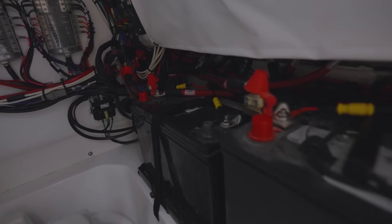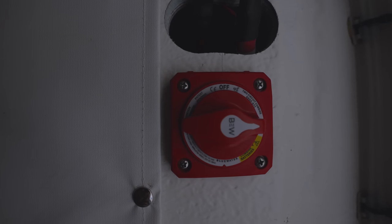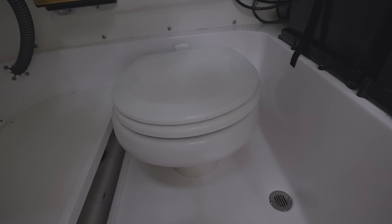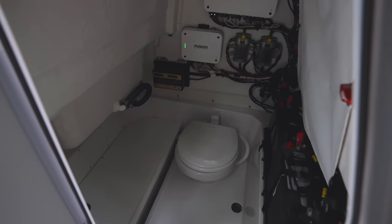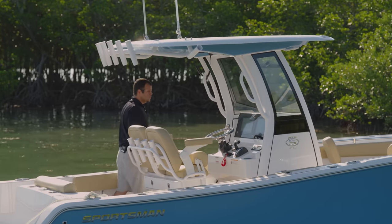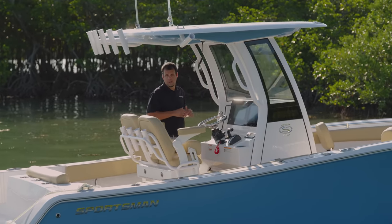To power all of the onboard electronics, we've equipped this model with a dual battery setup and switch to provide maximum reliability. A standout option on this model is the enclosed head with overboard discharge and pump out system. This type of system is not typically found on a boat of this size, making it a highly appreciated option for any family. When designing the console for this boat, the helm area received a ton of attention to both optimize comfort as well as ergonomics.